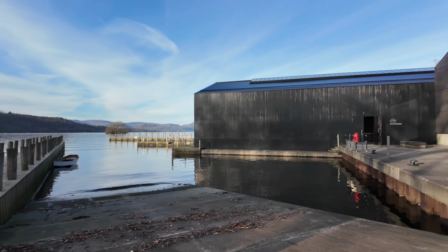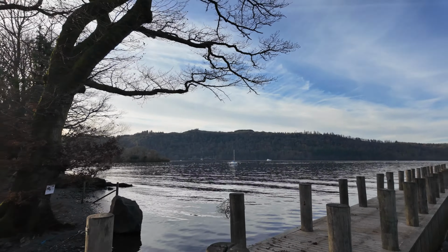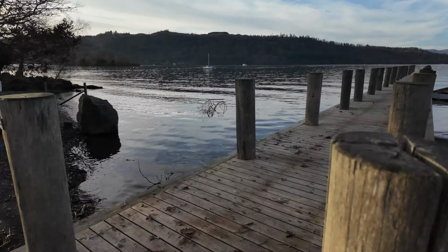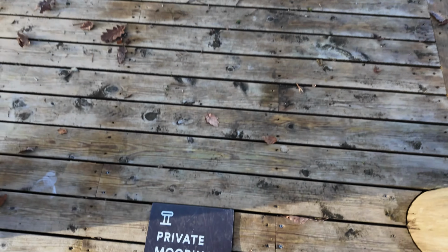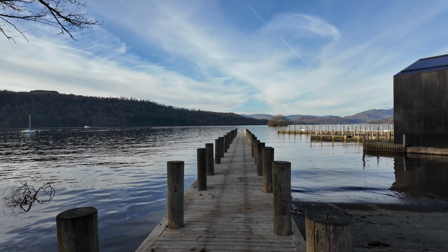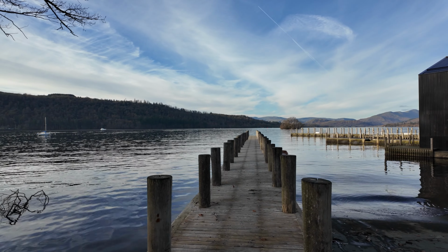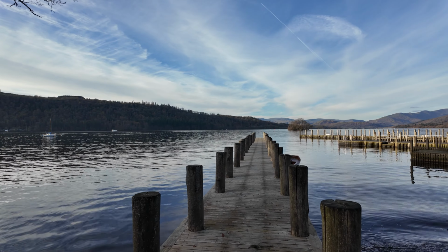Hey, let's go walk down this. You're not supposed to walk down this pier. This is private mooring. That's... I'll just go a little bit.